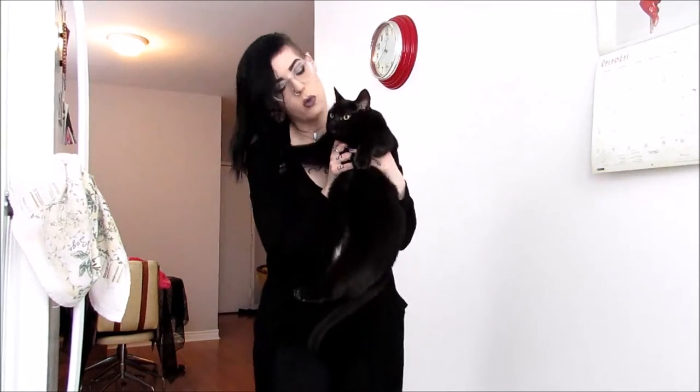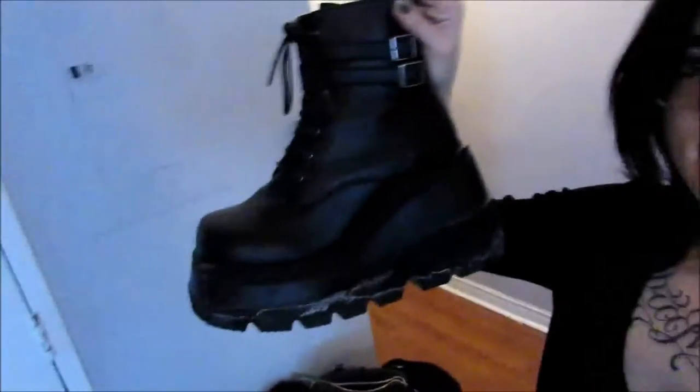And this is what my cat is wearing today, although she will not be going with me. Almost ready to go. There is some snow on the ground, so I think I'm gonna be wearing these Demonias out. They're pretty good for the snowy weather, that's why I bought them.